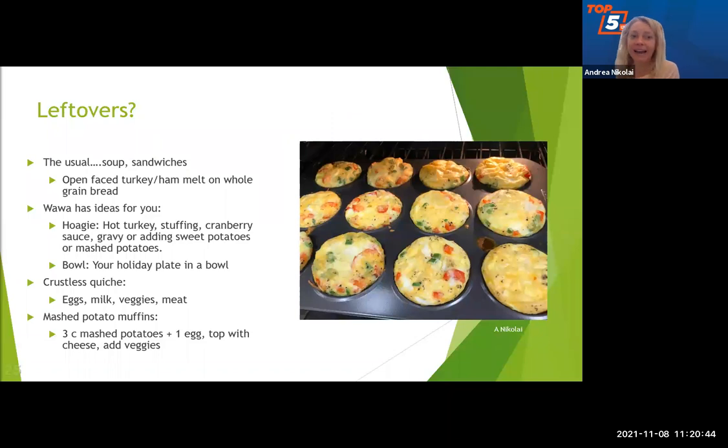So coming to the last slides here, what if you have leftovers, right? I don't know about you, but the turkey tends to go first where I am, but that's probably because I love turkey. But if you have leftovers of different things, here are some ideas. So we've got the soup and the sandwiches, which you might have thought of, but open-faced turkey and ham melt on whole grain bread, that could be a great option. Wawa has some ideas for you.